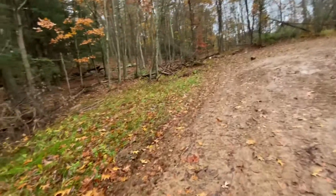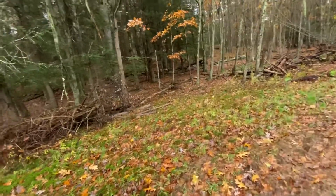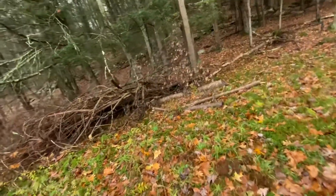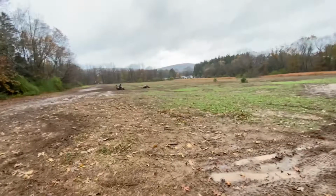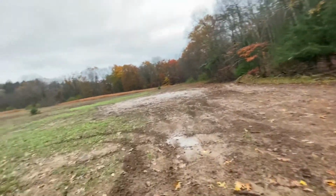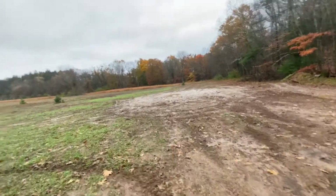So I can get some deer meat. I do have a couple friends that go hunting. We'll be out here. Hopefully we catch something. There's always deer here. But yeah, guys, nothing crazy today. We're gonna wrap it up. Nothing major. I'll include some clips of us having some fun on the ATVs.